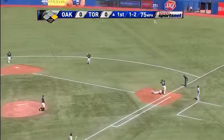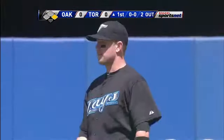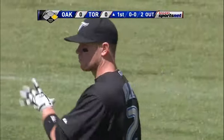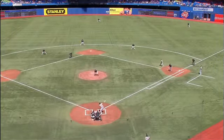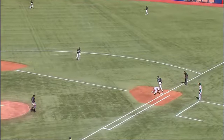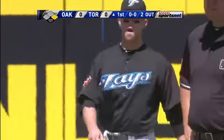Line to the second baseman. The defense was positioned perfectly. Matsui now 0 for 8 in the series. Came in swinging a very hot bat, and he has not been able to find first base. Hits this one hard, but right into the teeth of the defense. Hill had thoughts of trying to get the double play, but a heads up base running right there by Pennington.